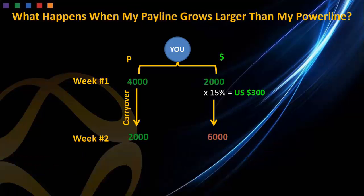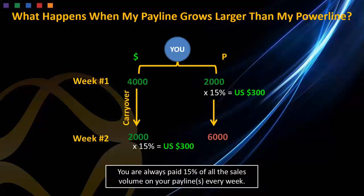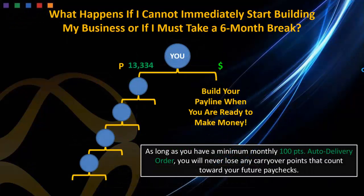So as you grow your business, what happens then if the pay line exceeds the power line? In this example, let's say in week number 2, you only have 2,000 points on your power line, but there's 6,000 points coming in on your pay line. In this case, the power and pay line simply flips, and your base commission is 15% of the new pay line. So in short, power line and pay lines can always change depending on your business, but your base commission is always 15% of your pay line. It's that simple.